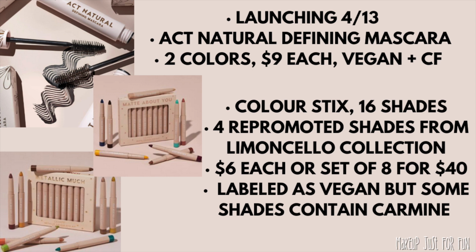These are priced at $6 each, or you can get a set of 8, either 8 metallics or 8 mattes, for $40 US. These are labeled as vegan on their website, but I looked through the ingredients list and several of these do contain carmine, which is not a vegan ingredient. I've noticed this is something that happens quite a lot. ColourPop will label something on their site as vegan and then the ingredients end up containing carmine.